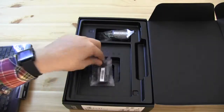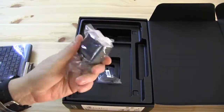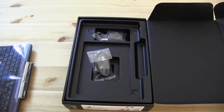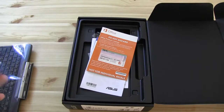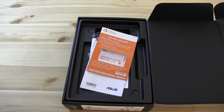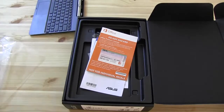So this is a USB to micro USB for the charger. That's our standard PSU, nothing new here. And that's about it. I mean, hello ASUS, where's the sleeve? I got so used to getting a sleeve or a case, especially over here in Taiwan. There's nothing in here. This is kind of sad, because this is definitely something that I need for a device like this, especially when you're going on the road.